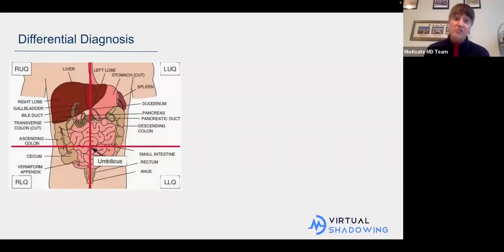If they had left lower quadrant pain, I would think about probably their rectum and parts of their large intestine. So I would think about diverticulitis, which is the classic one. Or if somebody has right lower quadrant pain, most people know we think about your appendix, because that is generally the main organ that lives there, right? But one thing I would say to consider is that if you have a patient who is female sex, you also have to think about things like reproductive organs, right?